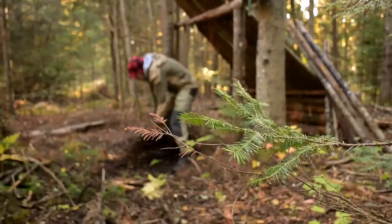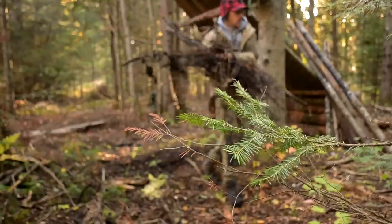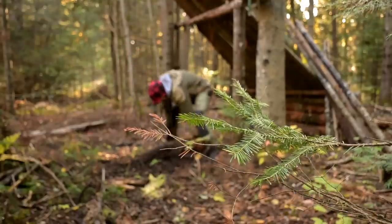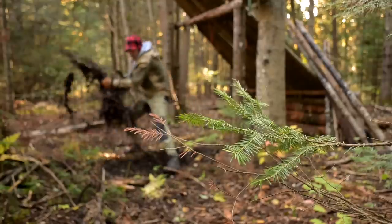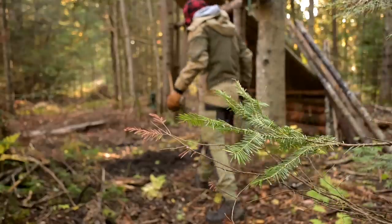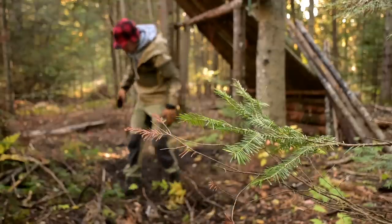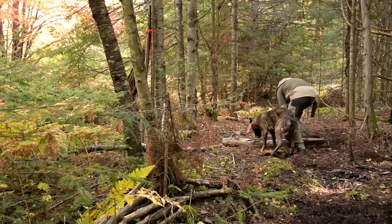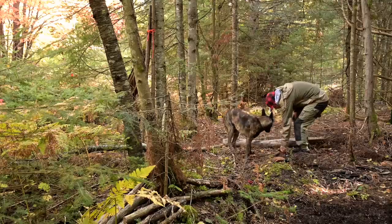I can save all this duffy type stuff for thatching after, but I don't really want it in my way, so it's gonna go over by that one tree there, that one tree next to the rock in the forest, you know. Move, buddy. Watch out, buddy. Hey, that's my glove, bro.